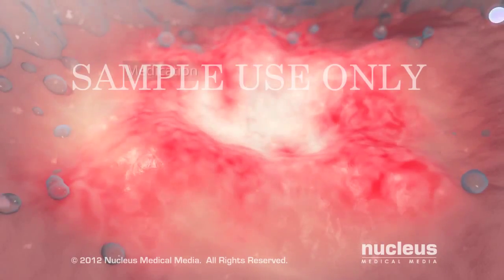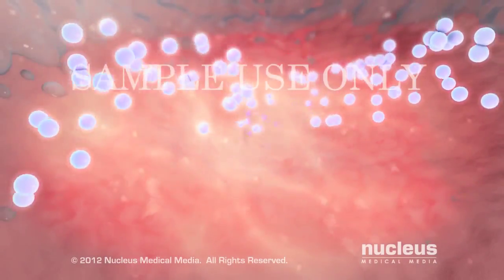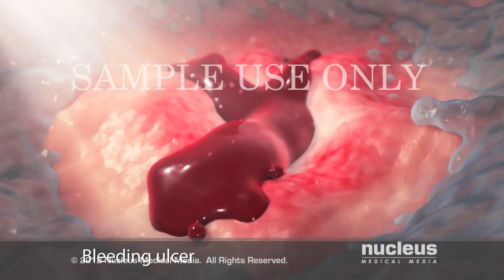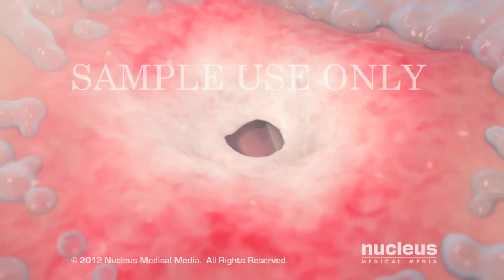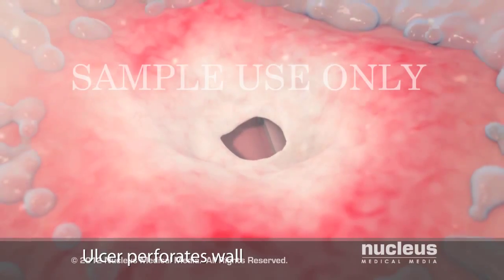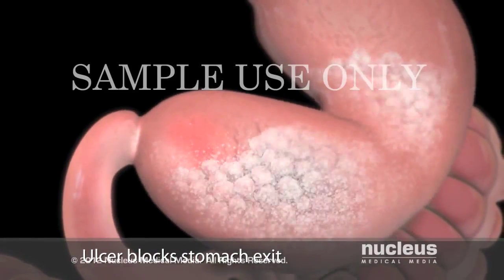You may need surgery for an ulcer that does not heal with medication. Or you may need surgery for an ulcer that goes away with treatment, then comes back. You may need an operation for an ulcer that bleeds. If your ulcer breaks through or perforates the wall of your stomach or duodenum, you may need surgery to repair the damage. You may also need surgery for an ulcer that blocks food from moving out of your stomach.